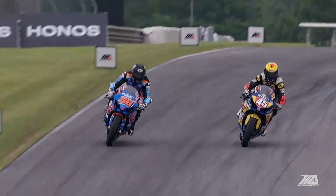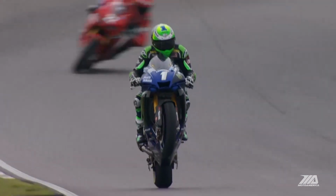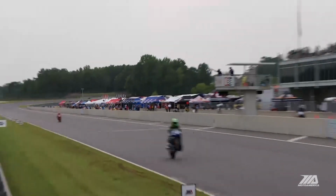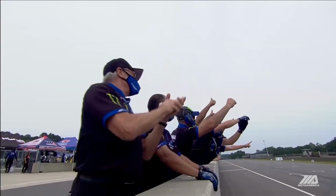He ends up catching Bobby Fong late in the race, as you see here. Cameron slips up underneath him. Bobby Fong, we saw him coming down the front straight with a problem, but this guy, no problems whatsoever. Just a good, big front wheel stand again down the front straightaway for Cameron Beaubier.